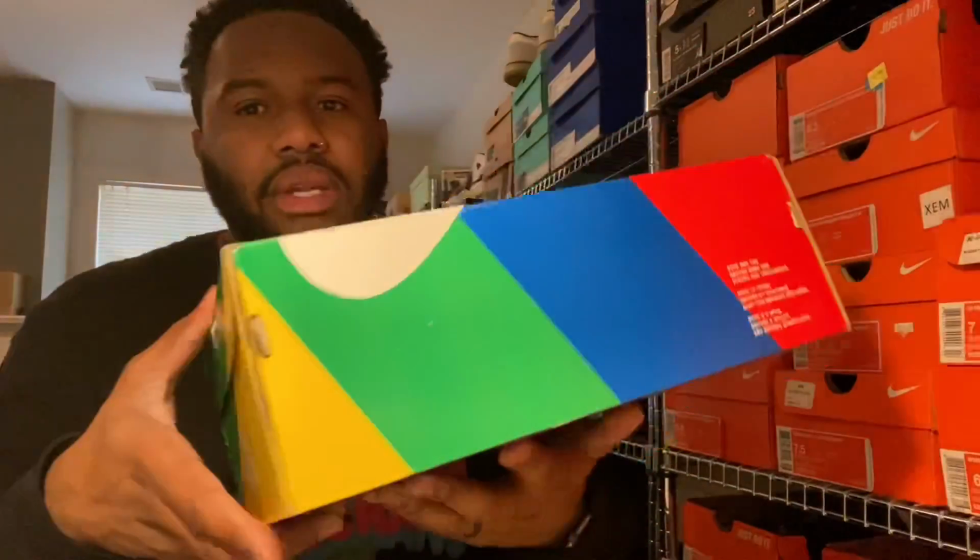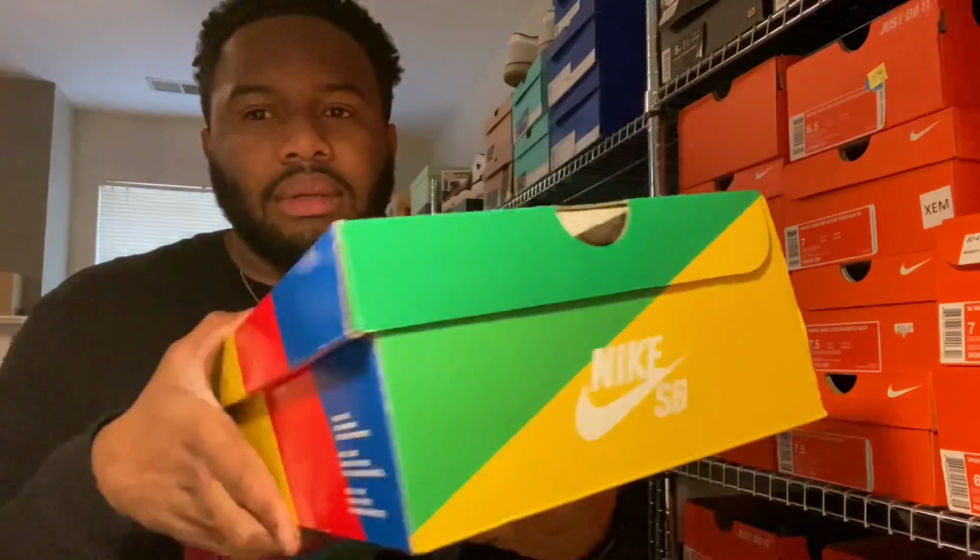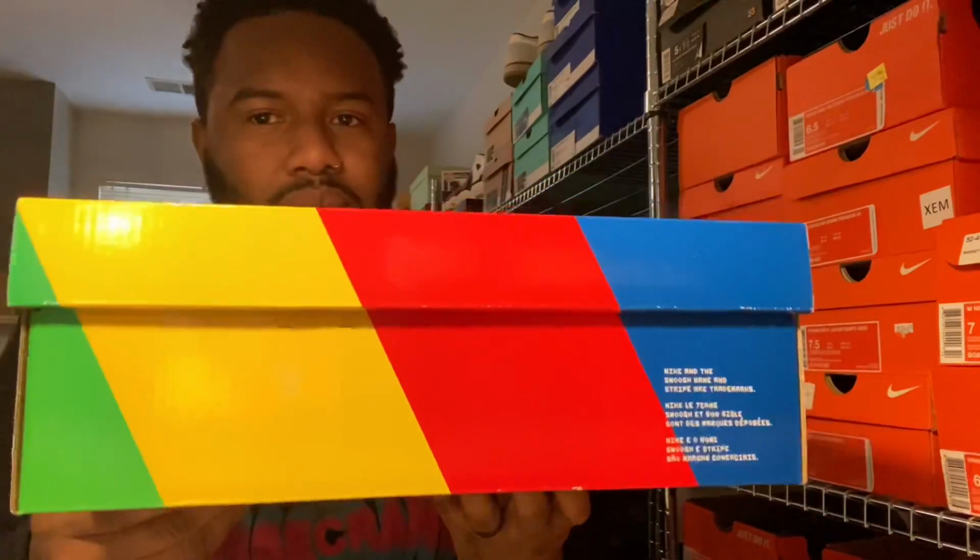It's just so pretty too. Ooh. Yes, beautiful. I'm happy. What can I say? I love it. And I probably won't wear them for years.